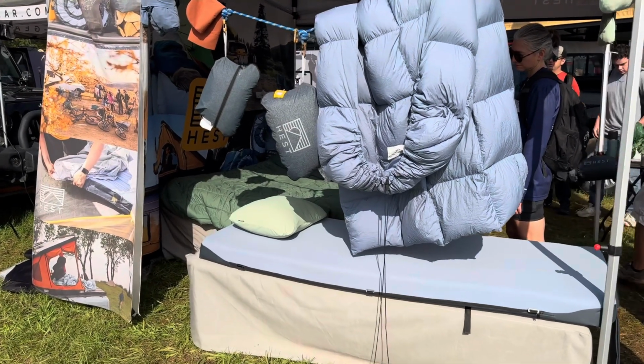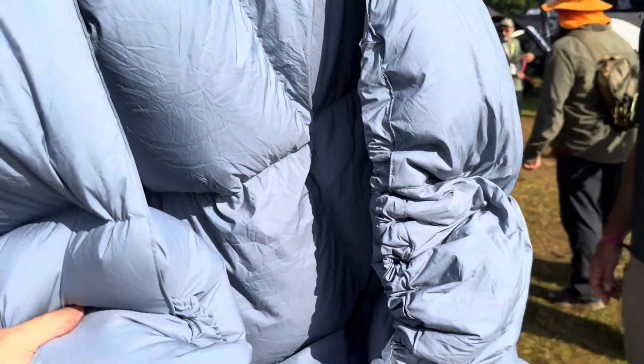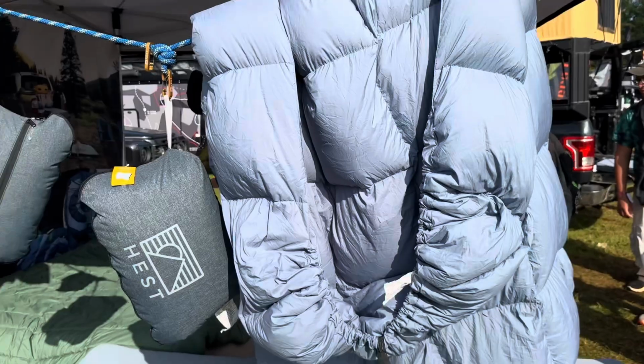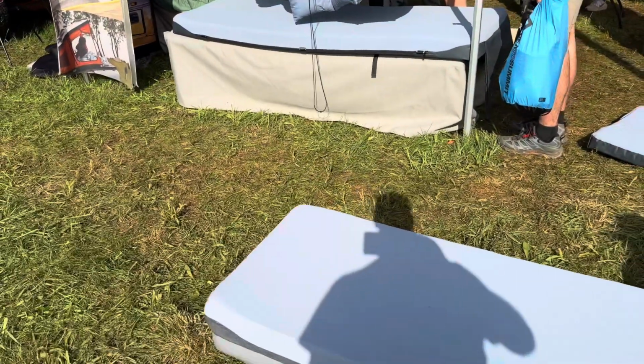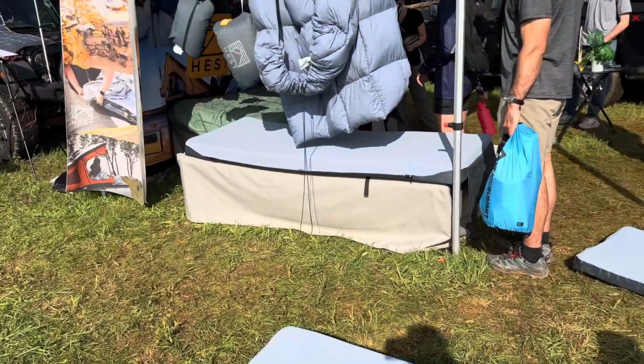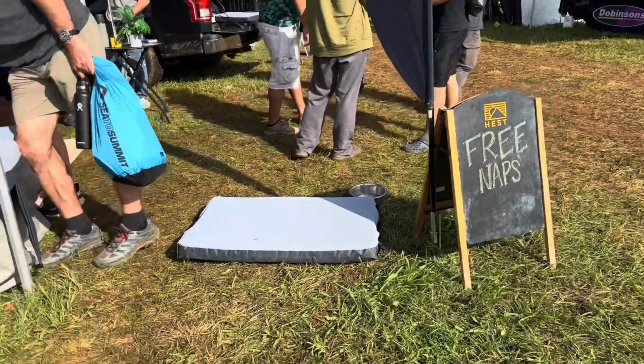The other thing I really like is the Hest comforter here. It's duck down, very soft, and they do stuff for dogs too. They have dog beds.